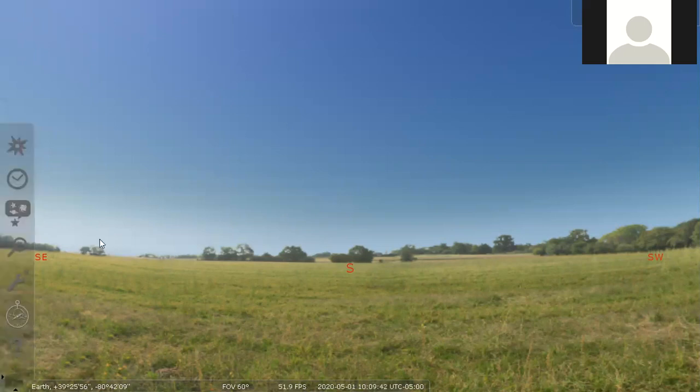And so I'm going to model that for you in Stellarium and show you what the Greeks were observing and how they came about with that mindset. Make it a little bit darker.